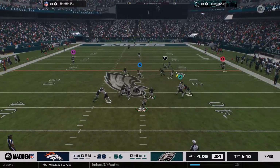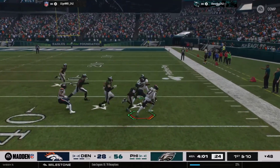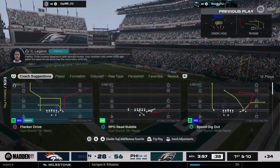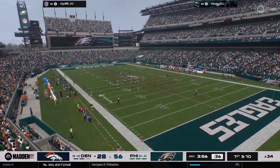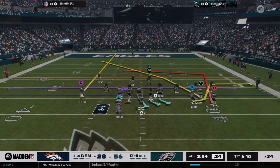Off the play fake, Nix. He'll swing this out to Dobbins. And he's corralled, but not before getting it inside the 35. Another big hitter there. This one good for 18. Going to first down. He has taken some real punishment in this game, but still standing in the pocket, completing that one.